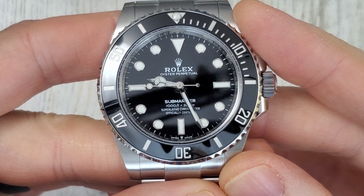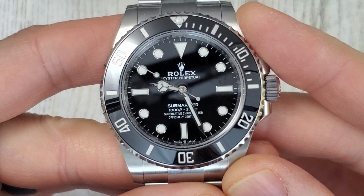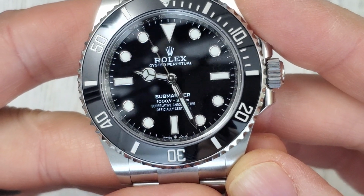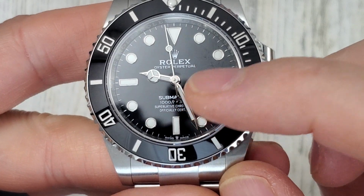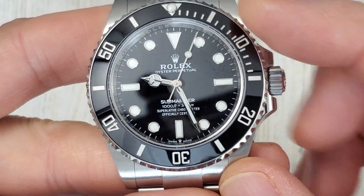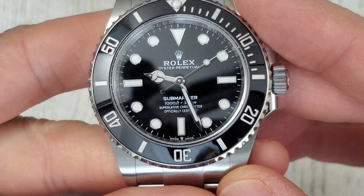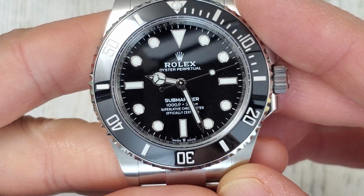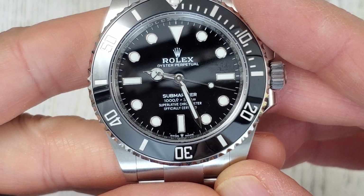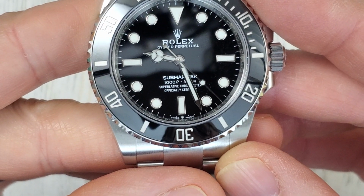Yeah, this thing is just such a classic looking watch, a thing of beauty. A little bit of a concentric circle around the hand stack there. Submariner, 1,000 feet, 300 meter, superlative. Chronometer, officially certified.